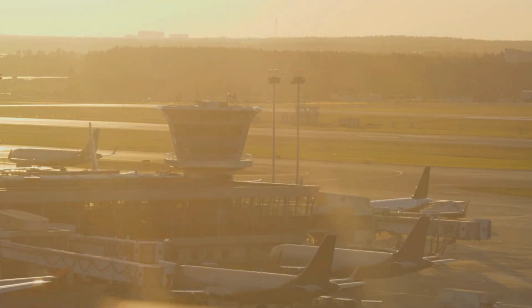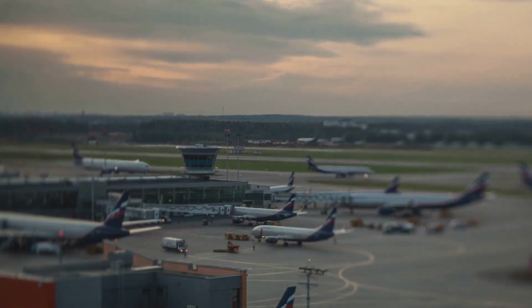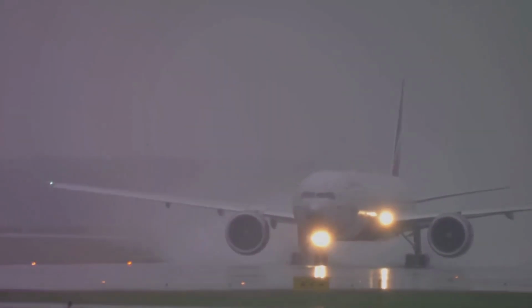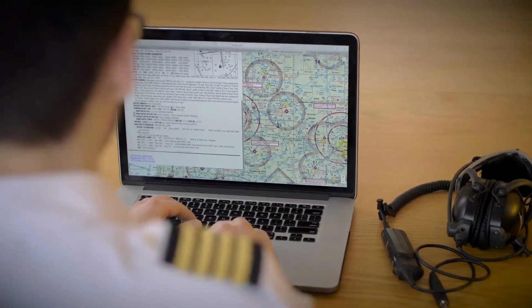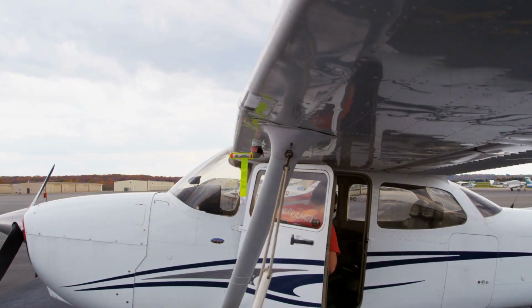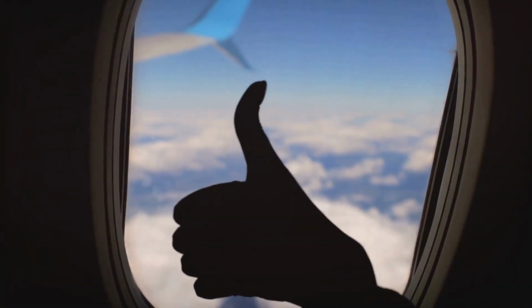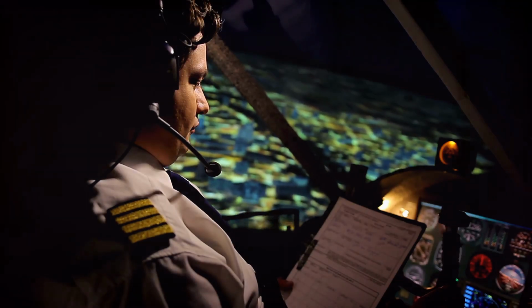These minimums are designed to ensure pilots have enough visual references and can avoid collisions, especially in areas with higher traffic density. It's like having different speed limits for different weather conditions. Always check the weather conditions and minimums for your planned route before you fly. This will help you determine if it's safe to take off and avoid any potential hazards along the way. Remember, safety should always be your top priority, and that means being aware of and respecting weather minimums.